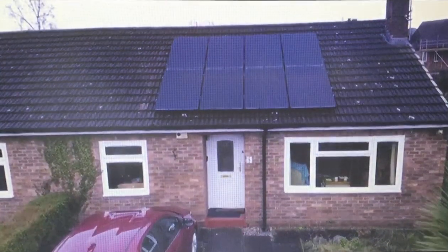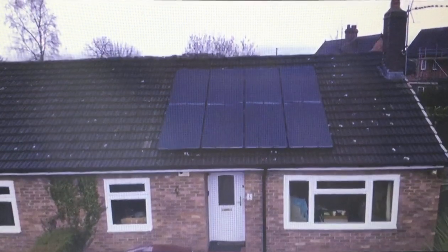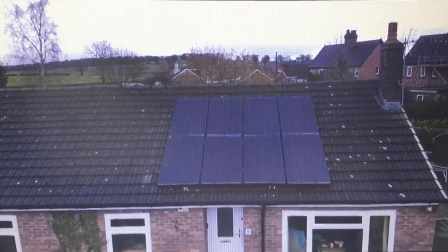The Wrekin Housing Group, who own the properties, are concerned how the huge energy price increase will affect the rest of their tenants.